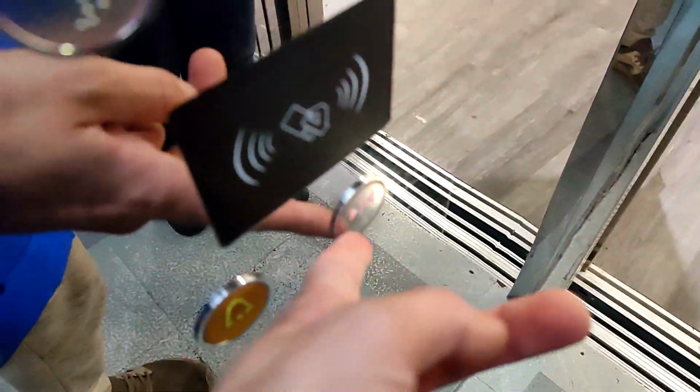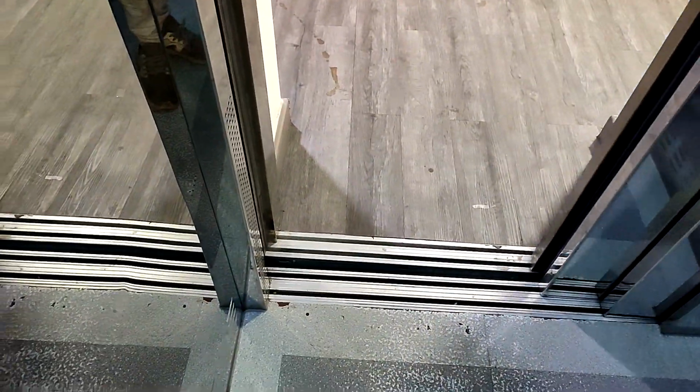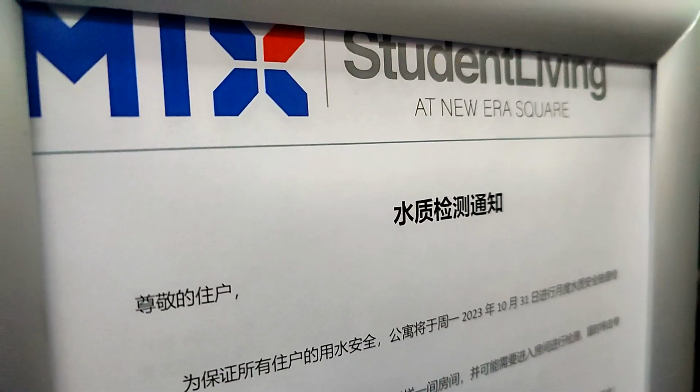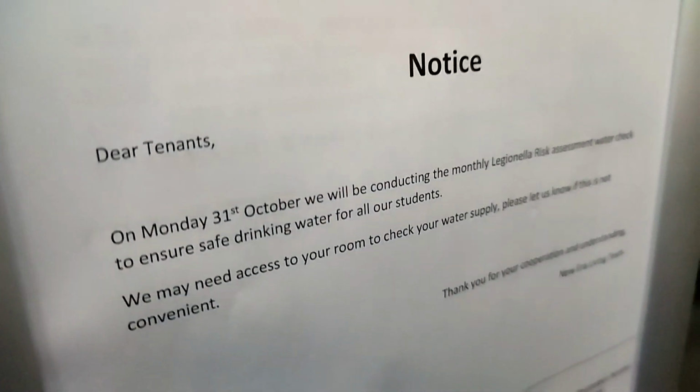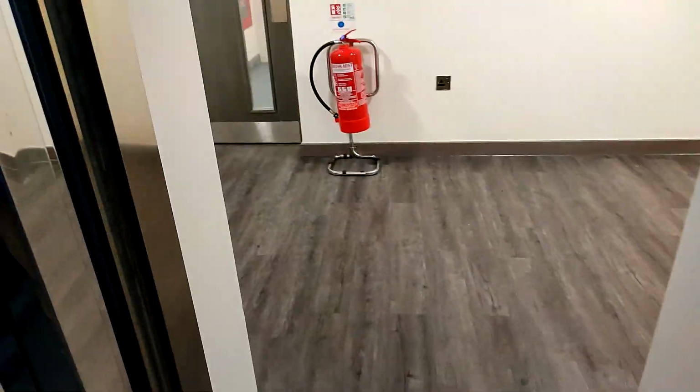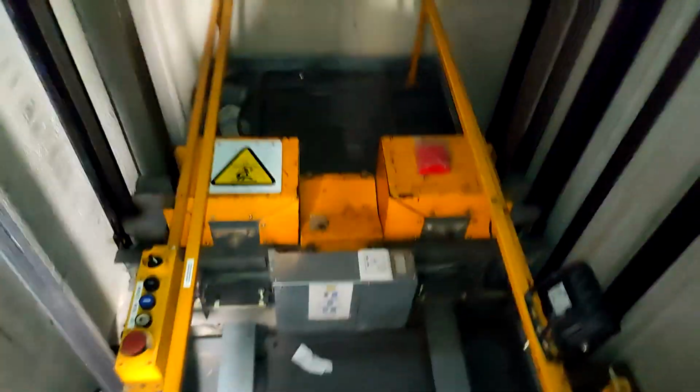How do you make the quality of this lift? Just on a sign, Chinese comes first. At the top of the sign, it shows it in Chinese. Then below, it shows it in English. I think we're in Chinese there as well.